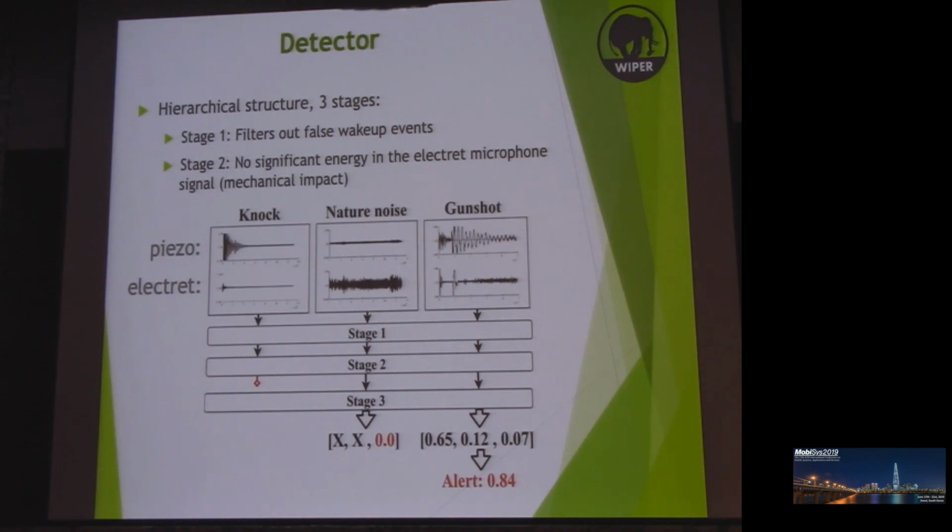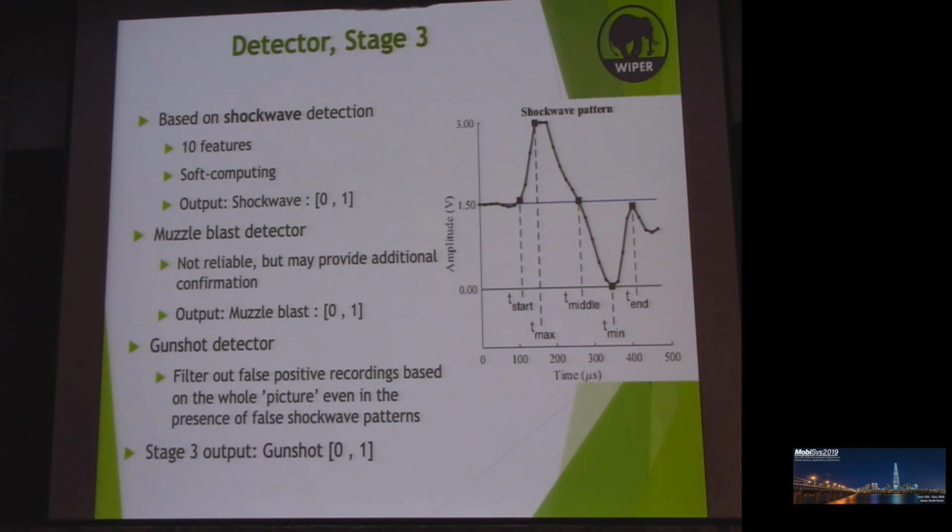But we also had to implement a reliable gunshot detector. Our algorithm has 3 stages and it has a hierarchical structure. The first 2 stages are responsible for filtering out false wake-up events. And the third stage implements the most complex part of the algorithm, the gunshot detection part, which relies on the detection of shockwaves.